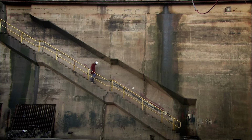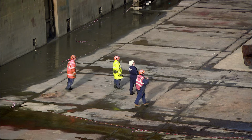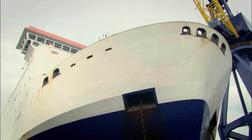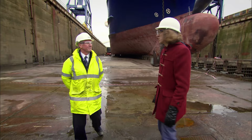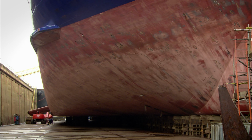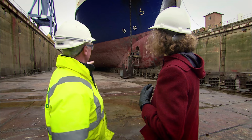With the Pride of Bruges now out of the water, for the first time in years, engineers, including site manager John Leckie, can examine and begin to repair the most important part of the ship, its hull. So, John, now we're this close to the vessel, it strikes me that there's actually very little of it under the water. Volume displaced by what's under the water equals the weight of the vessel in its entirety. So there's actually quite a lot under the water, especially with this type of ship.